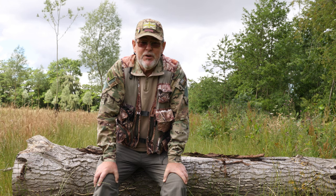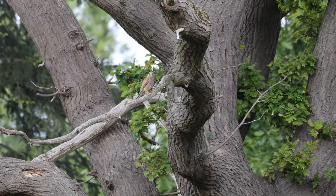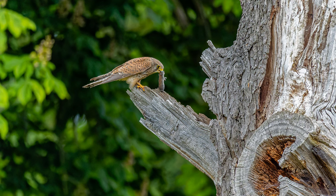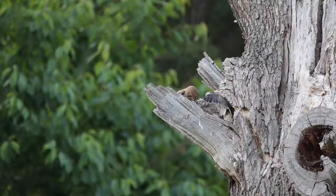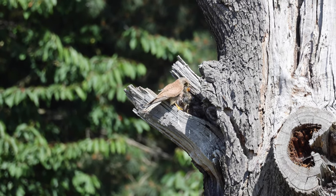What I want to do now is just show you a series of video clips of kestrels hunting and feeding. She's got a vole. It's a bird actually.